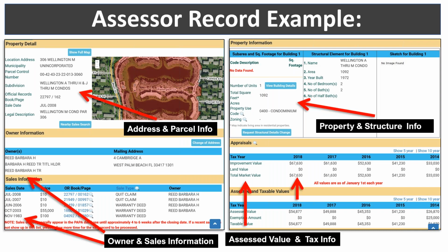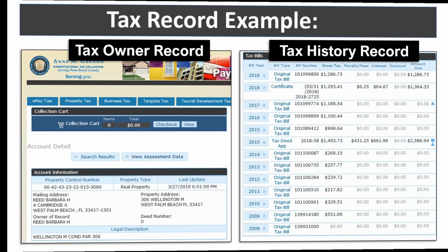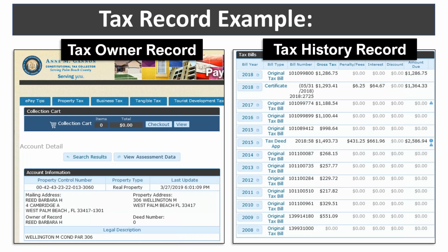Yeah, and from here we can also access any of the maps. We can see the values, who owns it. We can see information related to how it was built, property valuation, and taxes, all right here at our fingertips. So really within just a matter of a few seconds, we can determine whether this is a property we want, based off the assessed value, the details, and the sales information.